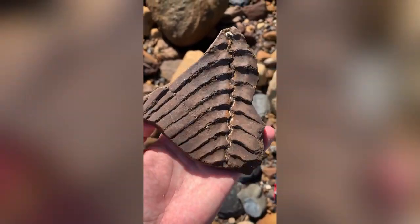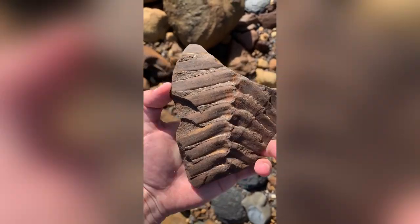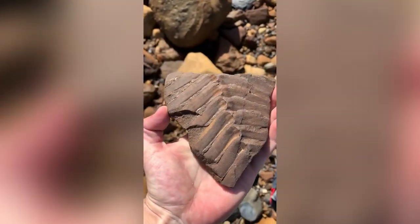This is a really nice example of a fossil fern. It's actually double-sided, which makes it even more interesting.